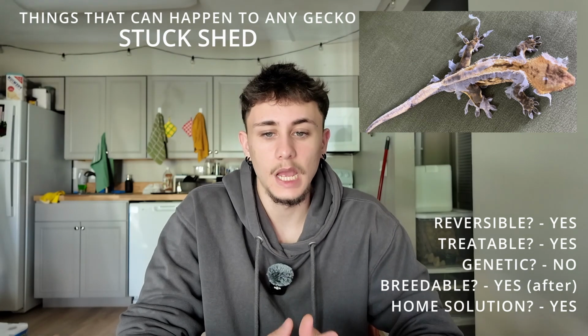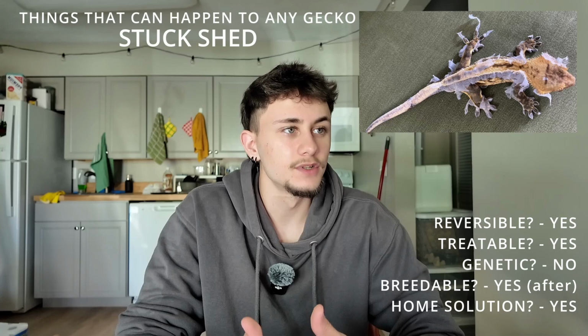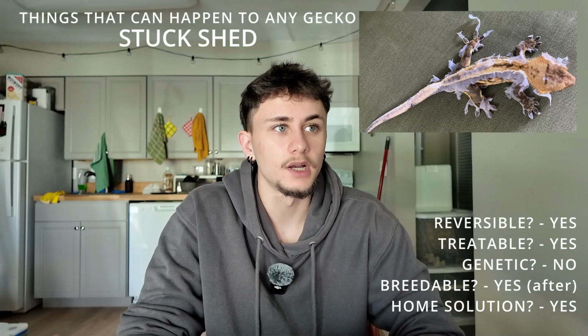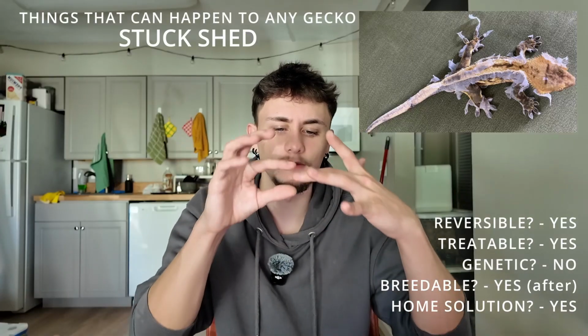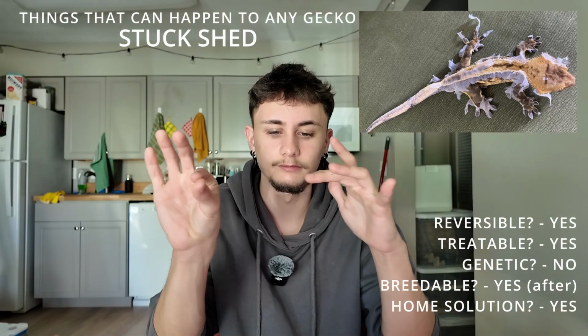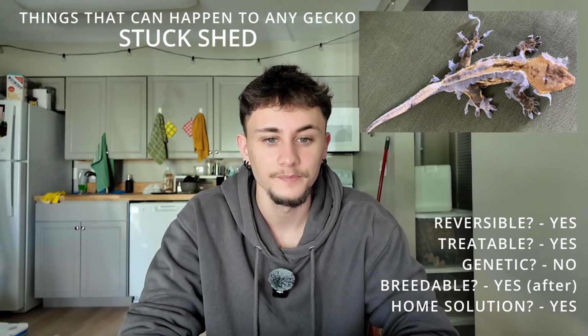As I've said, I've seen it happen more in babies, usually around the fingers, nails, eyes, and tail. I've obviously had some stuck shed sometimes. There's actually a picture that I posted of Amber where she had a little stuck shed on the nail. It is not a problem if it's just coming out, and you can just pull it apart. And I just noticed after taking the pictures, maybe you've seen it on Instagram.